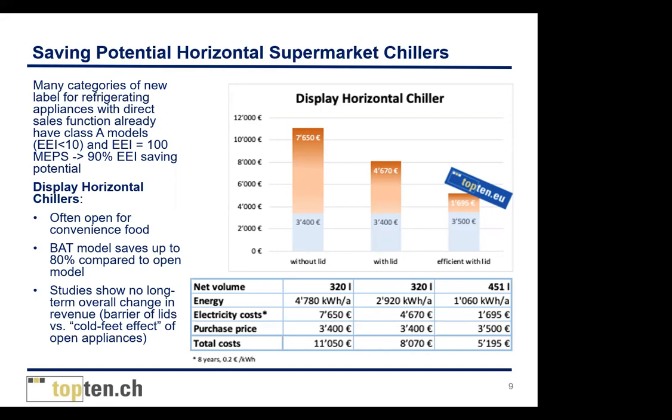They are often open and contain convenience food. An efficient model easily saves 80% compared to an open model. But still, many supermarkets prefer open appliances because they see doors or lids as barriers that might prevent impulse purchases. Well, they needn't worry. Many recent studies show that there is no long-term change in revenue. Without the cold feed effect of open refrigerators, where customers literally get cold feet and move on faster, consumers spend more time in front of the cabinet and end up buying the same amount.